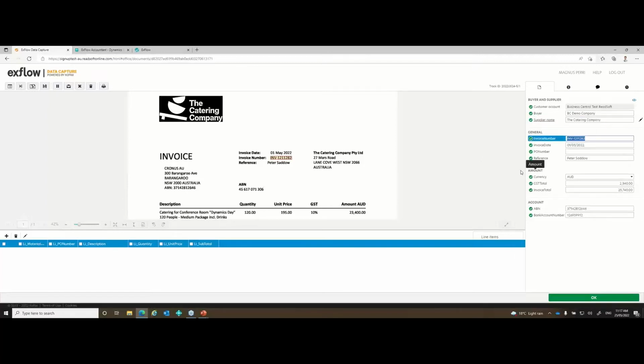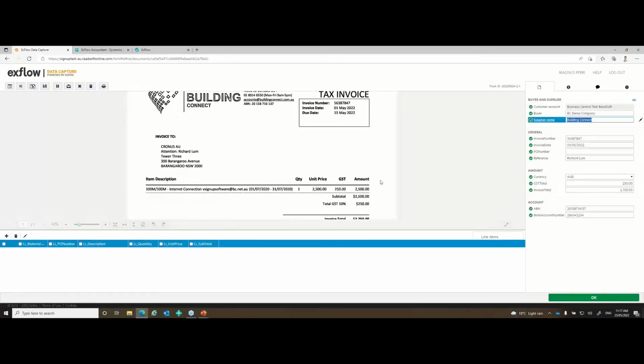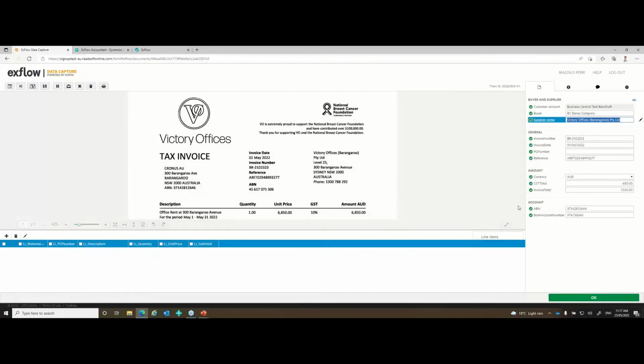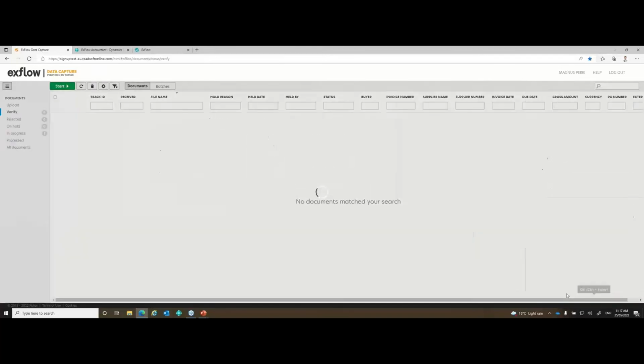These are what we refer to as expense invoices, that is non-PO related. I'm just going to click through OK here. Here's another invoice for internet connection. Click OK. They're all green, so they could automatically go into Business Central. This is an invoice for rent. So I'm going to match this against an Exflow contract. That's why I captured this reference number to look up the contract inside Business Central. Click OK. And that's pretty much it from a data capture perspective.